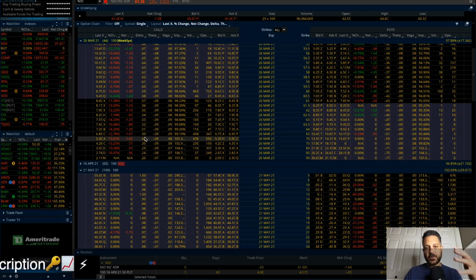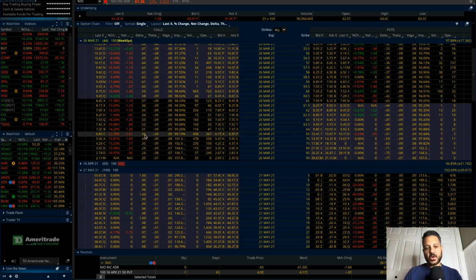Now, what does delta mean for all of you newbies? Well, in summarized terms, delta means that for every dollar the stock goes up, that option will increase by that amount. So a 0.5 delta means that it will move at half the pace of the stock. If the stock goes up by $1, that option will go up by 50 cents. So it captures half of the move of the stock.